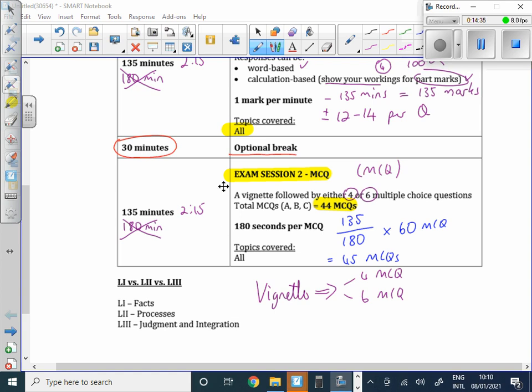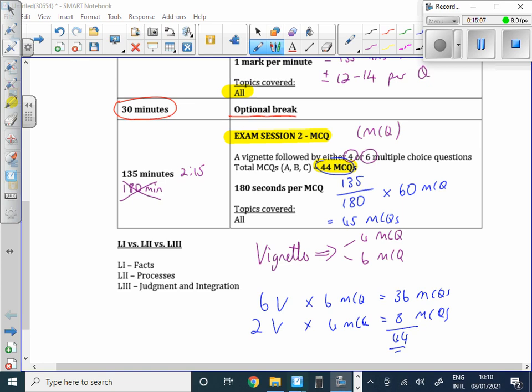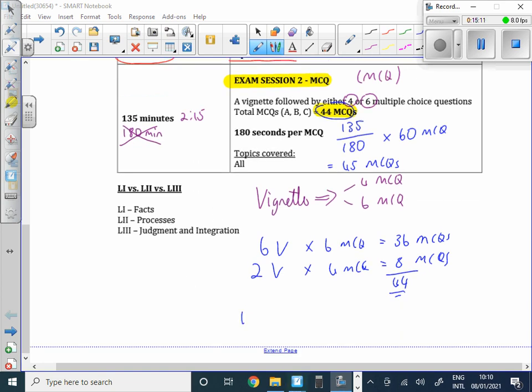So how many vignettes are we going to get? They don't tell us. But just by way of example, they could give you 6 vignettes followed by six MCQs, which will be 36 multiple choice questions. Then they would give you another two vignettes with four MCQs behind those, which is eight MCQs, giving you a total of 44. Or they could decide to give you all 11 vignettes with four MCQs behind those, and that will equal 44 MCQs as well.